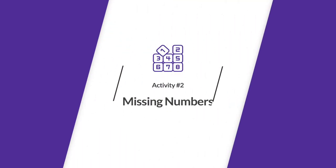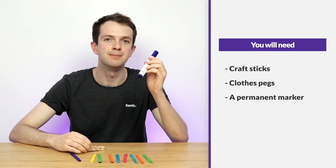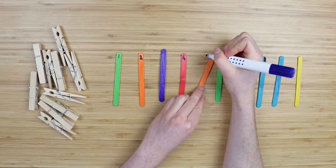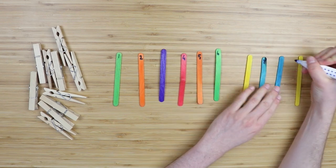This will help with their fine motor skills as well as their understanding and recognition of numbers. Missing numbers. For this activity, what you'll need is craft sticks, clothes pegs, and a permanent marker. To get started with this one, what you need to do is line up the craft sticks and write the numbers 1 through to 10 onto them, leaving some numbers out. For example, you might leave out 3 and 7.